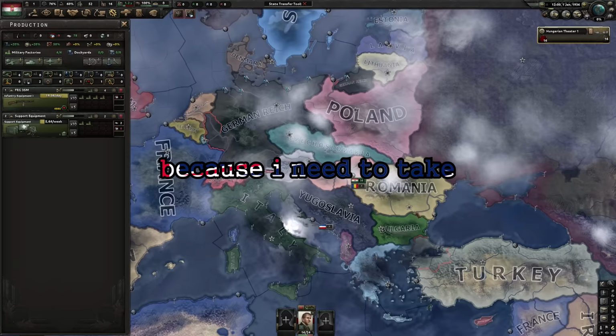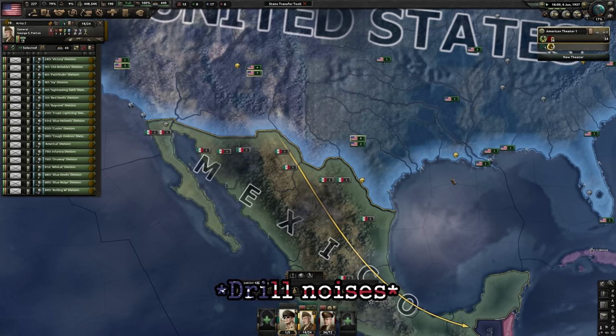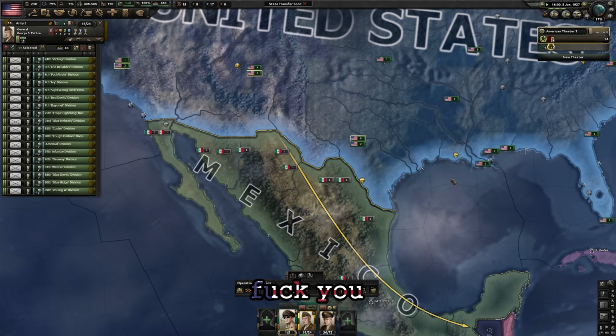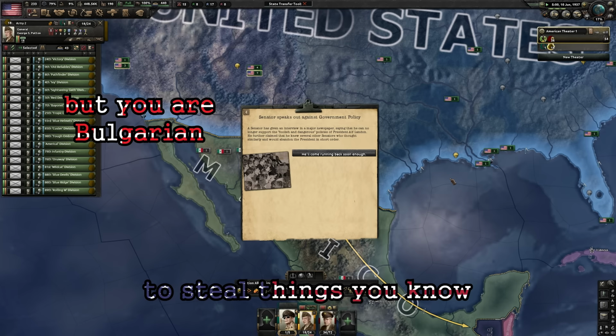Yes. Oh no! The fuck was that? It wasn't me. What are you doing? I'm drilling! You should not be allowed to be around tools. Fuck you, you're a tool. I have entire cases with tools in the other room. Yeah, but you're Bulgarian. You gotta have tools to steal things, you know? What a stereotype, I love it.